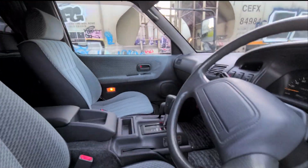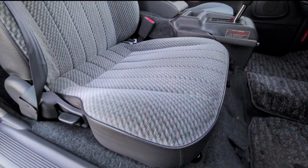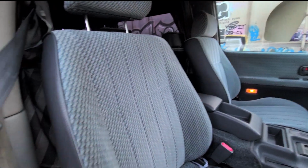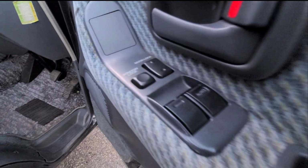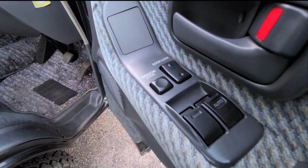Believe it or not, just cruises around town. Giving you a look of the front seat. This is the driver's side here. The belts. Driver's side door card. Your power locks, door lock, window lock.